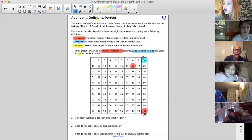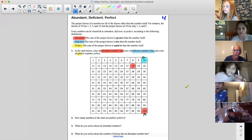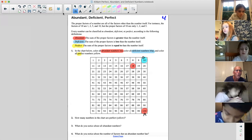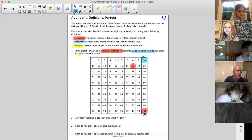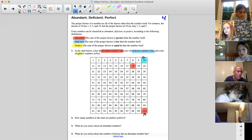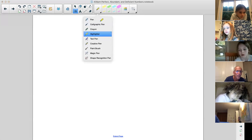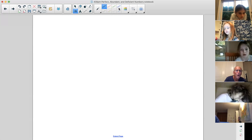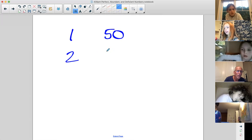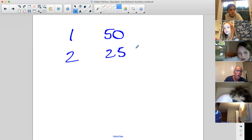Go ahead. I have trouble factoring the factor after 2 times 25 because I'm seeing about 50. But Gabby, start with the number you're factoring. What number are you factoring? 50. Oh, 50? Okay, so 1 and 50. Yeah, I did that one. I got 2 and 25, but then I don't know what comes after 2 and 25.